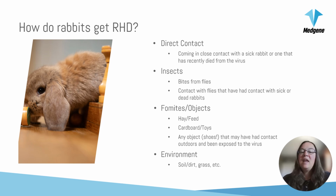Great objects that can transmit this virus are hay and feed, cardboard toys, or any object that may have had contact with the outdoors and exposed to the virus. One thing that you really should keep in mind is with our global shipping market, it's very easy for objects you typically would not think about to potentially be exposed to this virus.